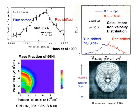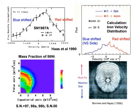This is a result of the calculation. This is the mass fraction of nickel 56. Much of the nickel 56 is produced in the jet region. These can explain the highly escaping component with high velocity. And we assume the aspherical explosion, so such an asymmetric profile is reproduced. In this aspherical model, more nickel 56 is going to the redshift side. And due to the momentum balance, the neutron star should be running toward the blue-shifted side. As you know, the neutron star in supernova 1987A is not found yet. But my prediction is that the neutron star should be running toward the blue-shifted side.